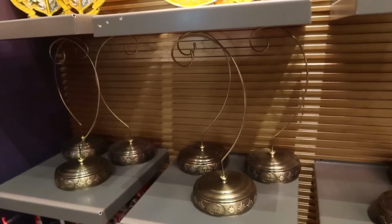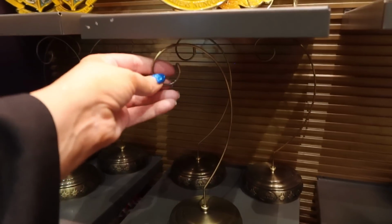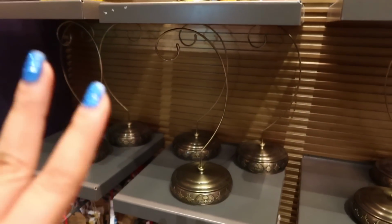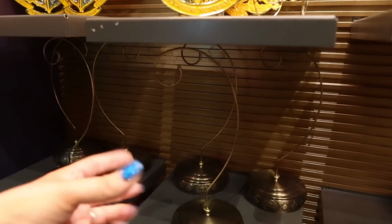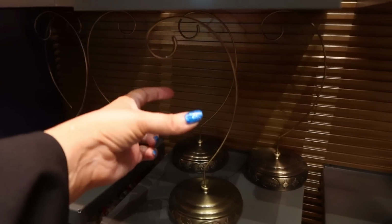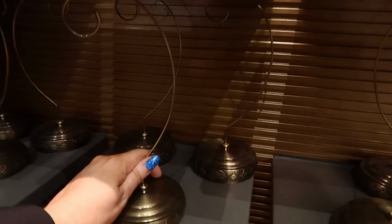And then we've got some lovely, these are for holding Christmas decorations if you want. Or maybe, I thought, hanging a golden snitch off there. How pretty would that be? Or maybe the Swarovski golden snitch just hanging there. Or the Hogwarts Express or something. The beautiful ornaments that they have there.